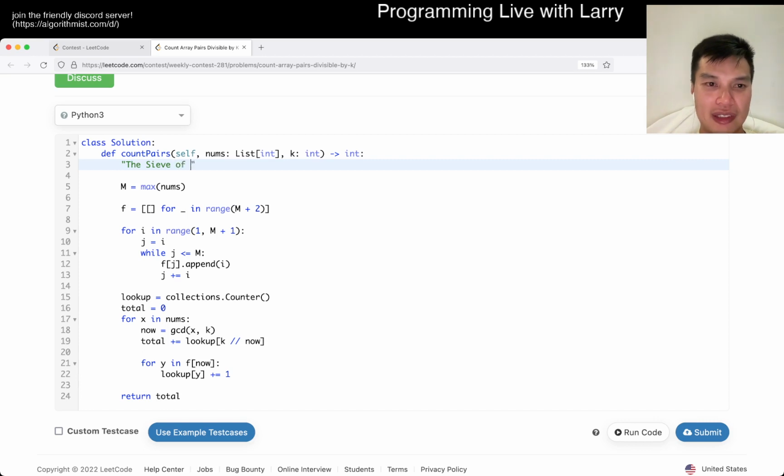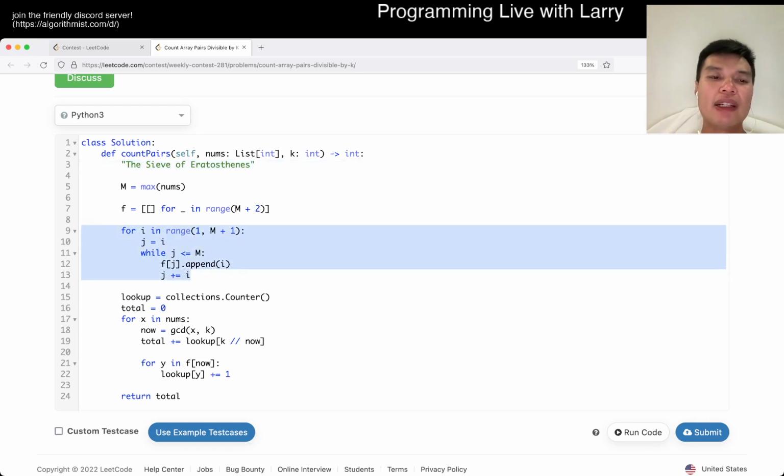Okay, Eratosthenes. I feel like I will say this wrong. But that's basically the idea behind this. And even though this looks like an M squared loop, this actually only runs in M log M time or something like that. Maybe a little bit less even.